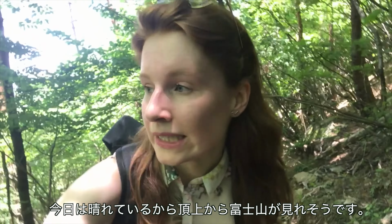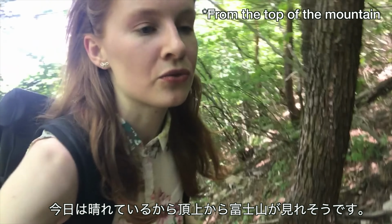It's very clear, so I think we can see Mount Fuji from here.